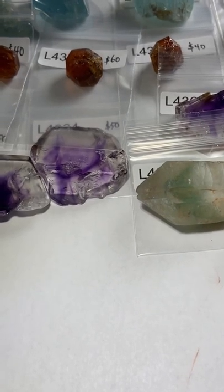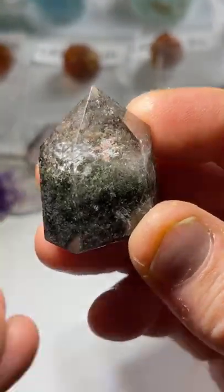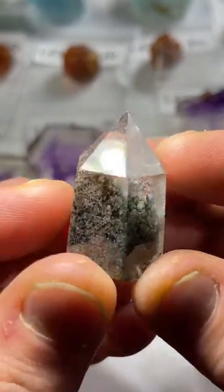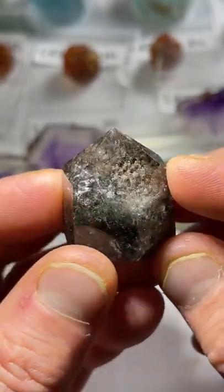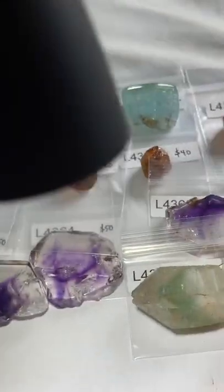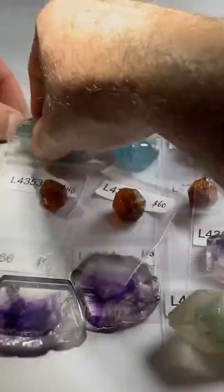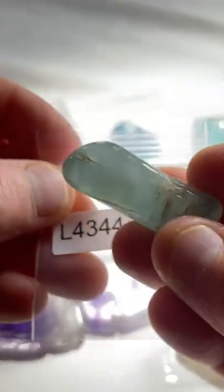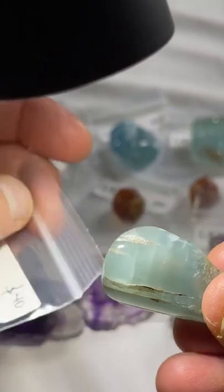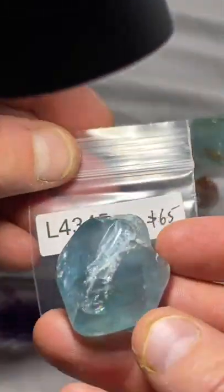Next, I've got lots of this beautiful garden quartz. This chlorite mess, fantasy quartz, garden quartz. There are so many different names for it. They call it lodolite, they call it chlorite. The blue in the back, those are aquamarine tumbles. Really high quality aquamarine tumbles. This one's got a cat's eye to it. It's $40. Cat's eye aquamarine, it's pretty cool. $40 that one. This one, $65.